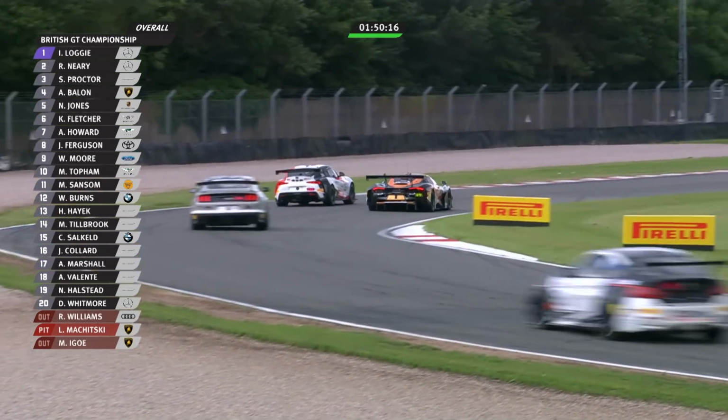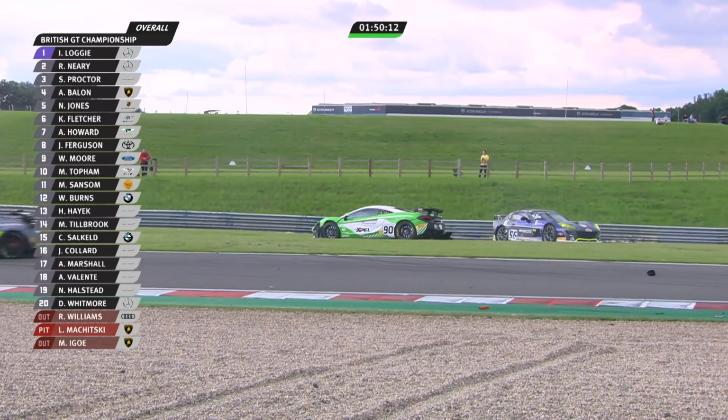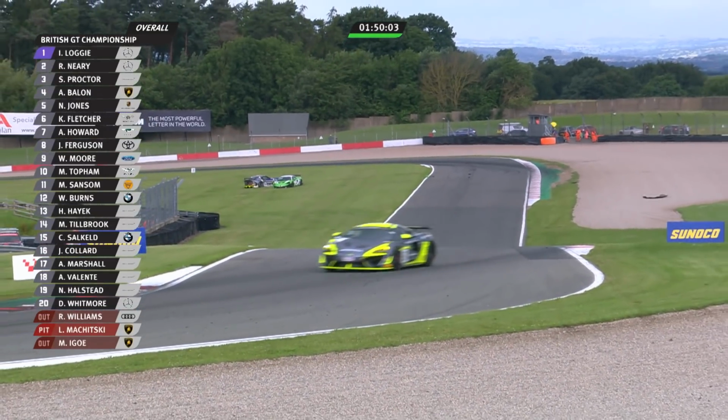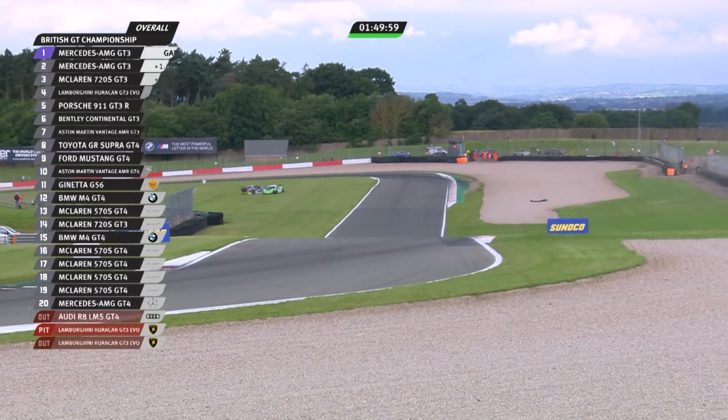There was a McLaren in it as well, and I want to say maybe Chris Salkeld in the Century Motorsport BMW. Oh, heavy contact there for the number 90 McLaren. That's the Balfe Motorsport, Ashley Marshall started car. You can see Mark Sansom in the Ginetta and one of the RJN McLarens it was then, so I don't think it was the BMW.